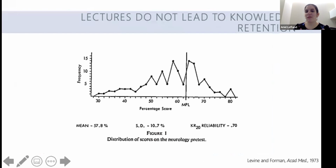A study by Levine and Foreman in 1973 evaluated knowledge retention of medical students entering their neurology clerkship. Authors chose 50 questions from the students' previous neuroscience course test and re-administered them prior to the start of their neurology clerkship. The chosen questions were felt to represent key concepts that the students were expected to retain at the end of their preclinical coursework. The minimum pass level of the test, as indicated by this line, was set at 63%. And nearly 2/3 of the students scored below this level, suggesting that lectures were not a sufficient way to ensure retention and transferability of clinically relevant facts in neurology.